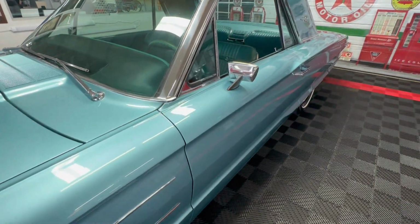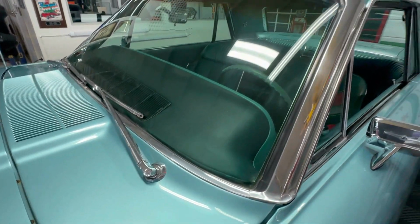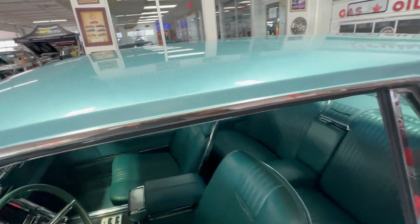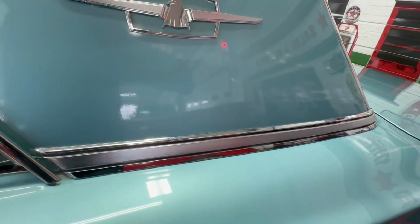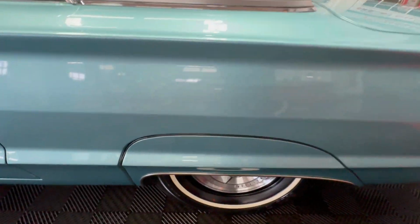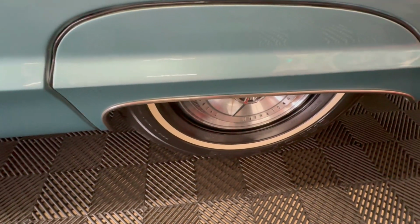As we head up here, you can see we've got dual chrome side mirrors with the bird logo, bright wiper arms, bright windshield trim, bright window trim, drip molding, badging, roof trim, all just popping in the light. Bright door handles. It's got fender skirts that fit exceptionally well. Fender skirts on these older cars frequently don't fit well and don't look right. These look spectacular.